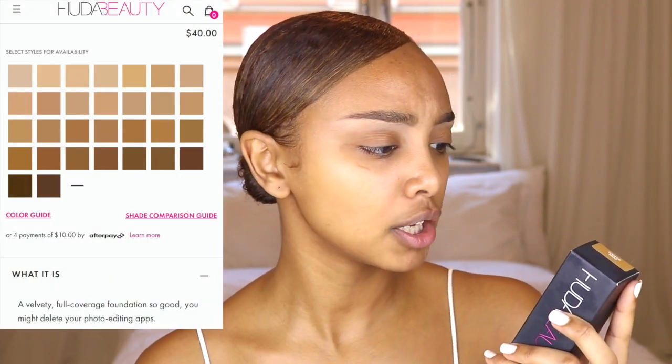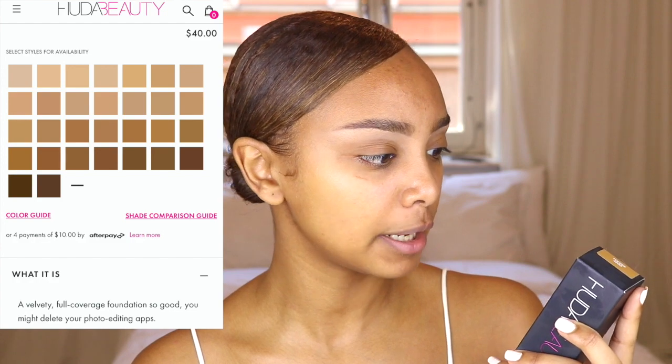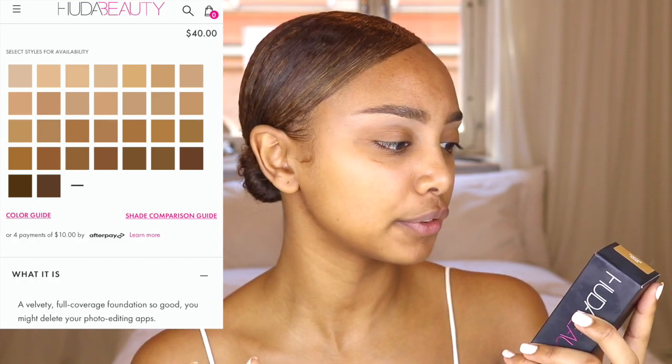So it says here, high coverage cream foundation, effortless application, camouflage imperfection and pigmentation, soft focus filter finish. People say that this foundation has an Instagram blur and I would really want that. Who doesn't want to be Instagram perfect all the time? And then it says direction, use a pump or less. So they're claiming that you only need one pump for the entire face, so we're gonna be trying that out as well.